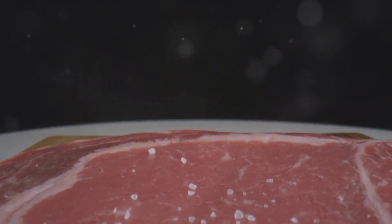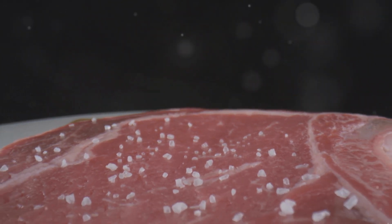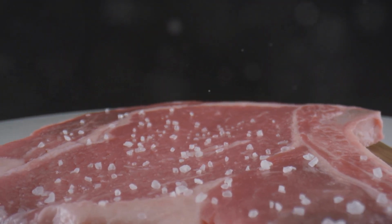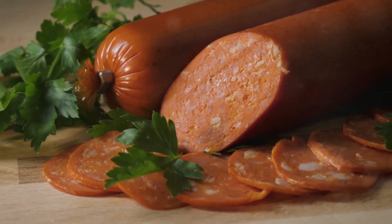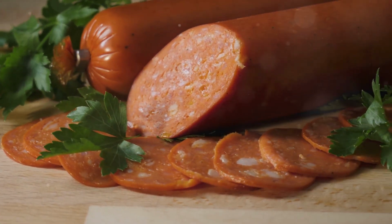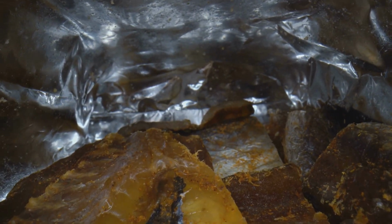Salt draws out moisture from food through a process called osmosis, creating an environment inhospitable to bacteria and microorganisms. Without moisture, bacteria cannot thrive, which prevents spoilage and extends the food's shelf life. Additionally, salt has antimicrobial properties, which further inhibit the growth of harmful organisms. There are two primary methods of salt curing.